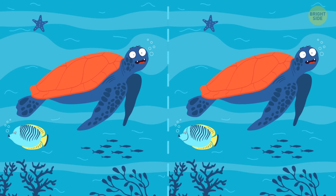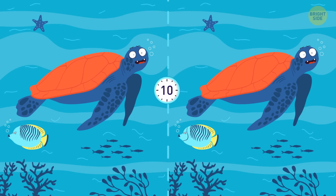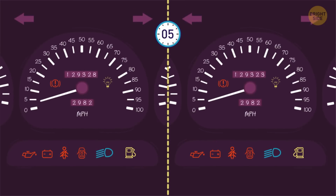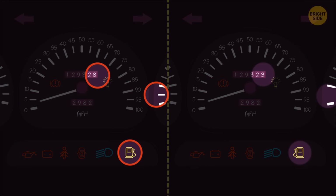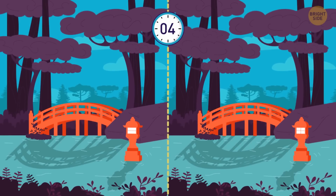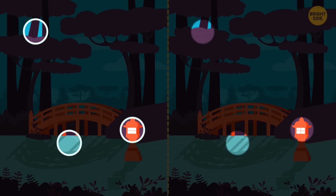Find 3 differences between these images in 10 seconds. Good job! Same task here. Did you spot them all? These images are different in 3 details. Can you name them? Fantastic!